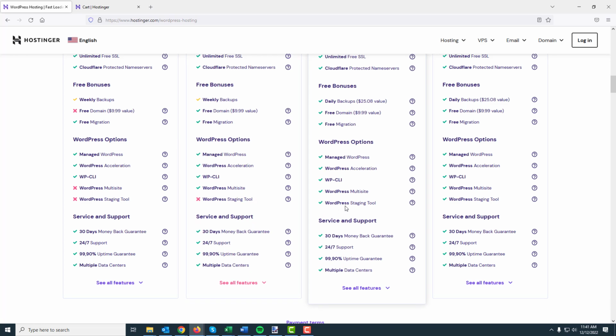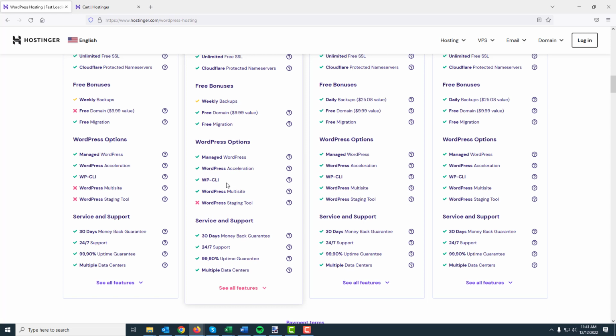I've used that before on different sites, and it allows you to create pretty much a production and a development server on the same thing, and you can literally copy, paste, and make changes. And if it screws something up, then you can revert back to the original and keep doing it until you get it right and things like that.